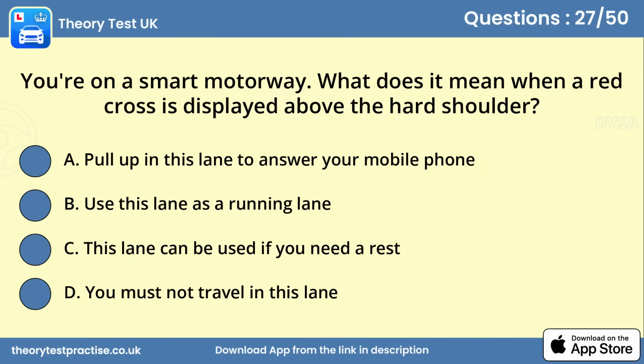Question 27. You're on a smart motorway. What does it mean when a red cross is displayed above the hard shoulder?